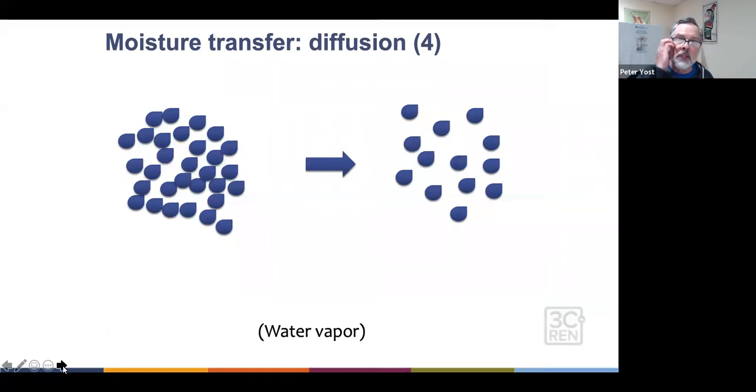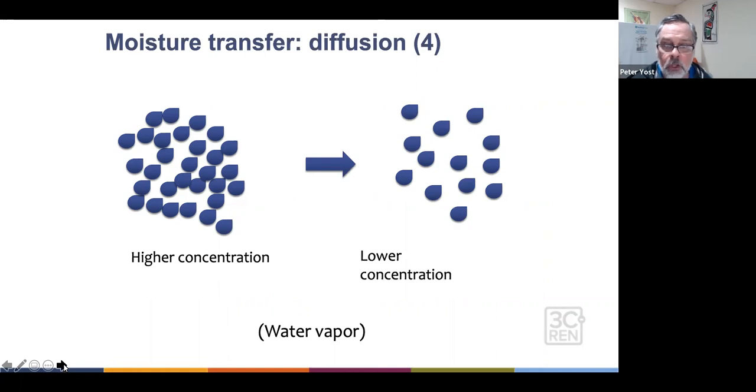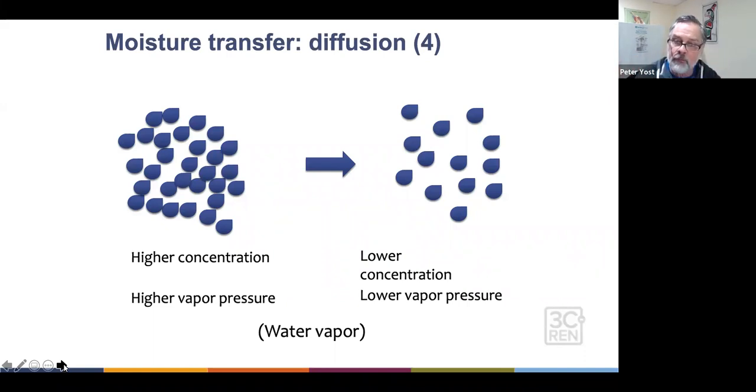The last form of transfer we have to worry about is straight diffusion. If the concentration of water molecules here is greater than here, we get flow. So it's high to low. It's higher concentration to lower concentration. It's higher vapor pressure to lower vapor pressure. And it's a push. It's a pressure.